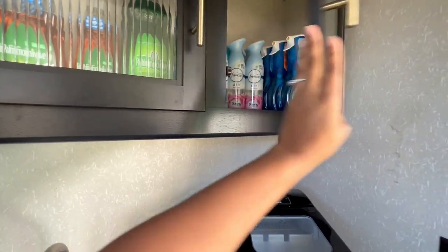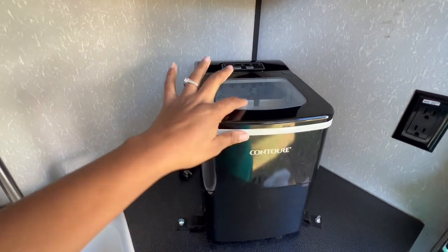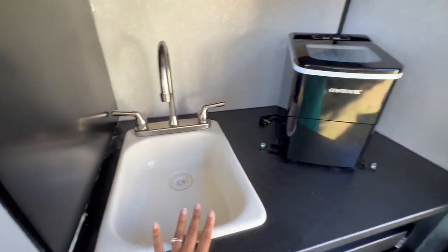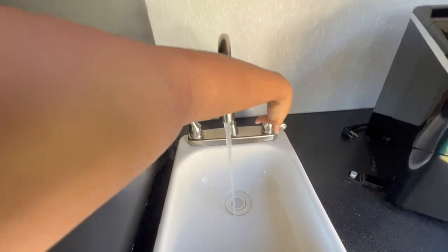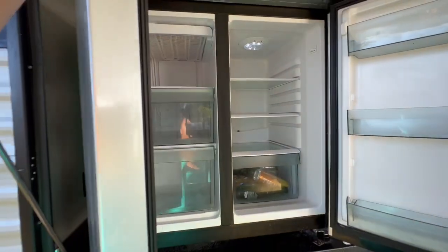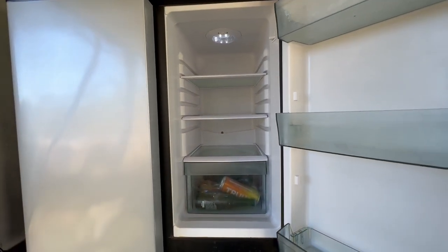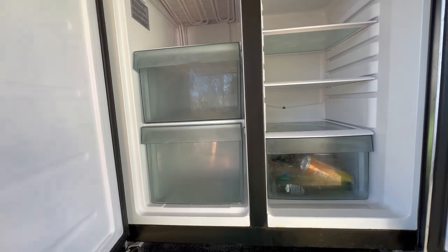Ooh, I need some foil or something. I do need to wash this out and prepare the ice machine for use. The sink does work. So that works. I don't know if I showed the fridge, but the fridge and the freezer, nothing's in there yet. So I was really excited, and my husband is super excited to have this just for extra storage space.